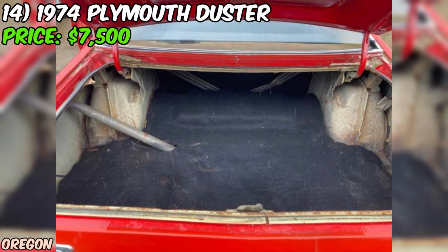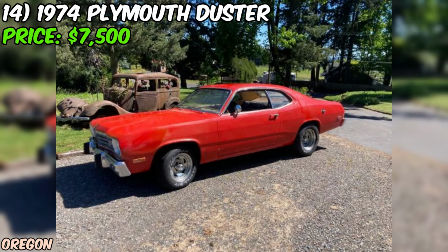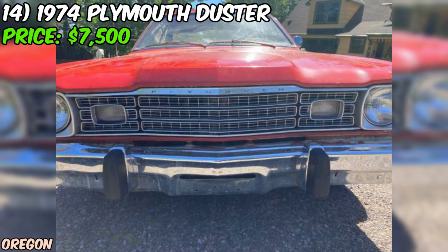This beauty is a true barn find, and it's been completely restored to excellent running condition. The seller is asking $7,500 for this classic ride, and from what we can see, it looks like a pretty sweet deal. Now, I know some of you might be thinking, but wait, what about the cosmetic finish and the tires? And you're right, those are the only things left to do on this Duster.